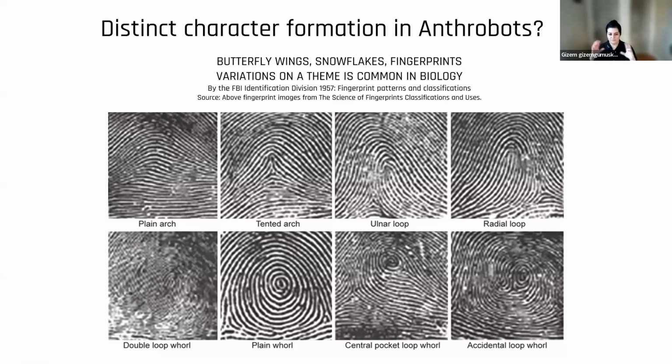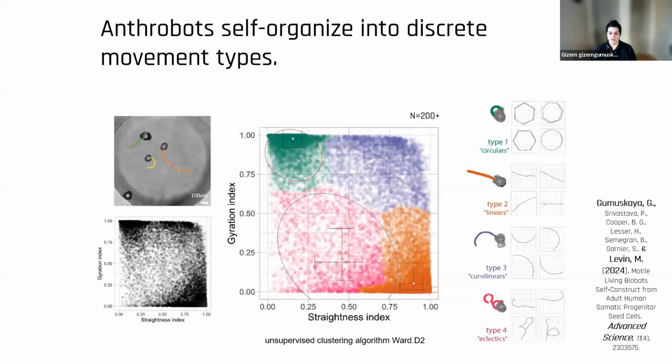So it turns out there's this whole field of character formation, characterization in developmental biology. And also, I came across this really cool thing. It turns out the FBI actually has this way of characterizing human fingerprints into 8 different categories. So I started looking at the Anthrobots and this process through these lenses. We asked the question, okay, can we detect some sort of character formation here? I usually don't go into the stats too much in my talks, so I'll just tell you the gist of it, and in Q&A we can go back and discuss the specific methods.